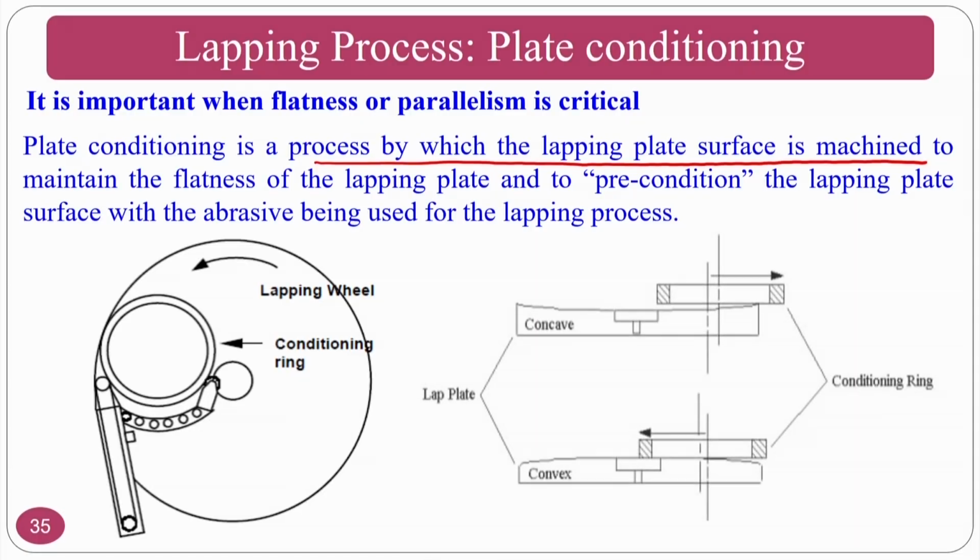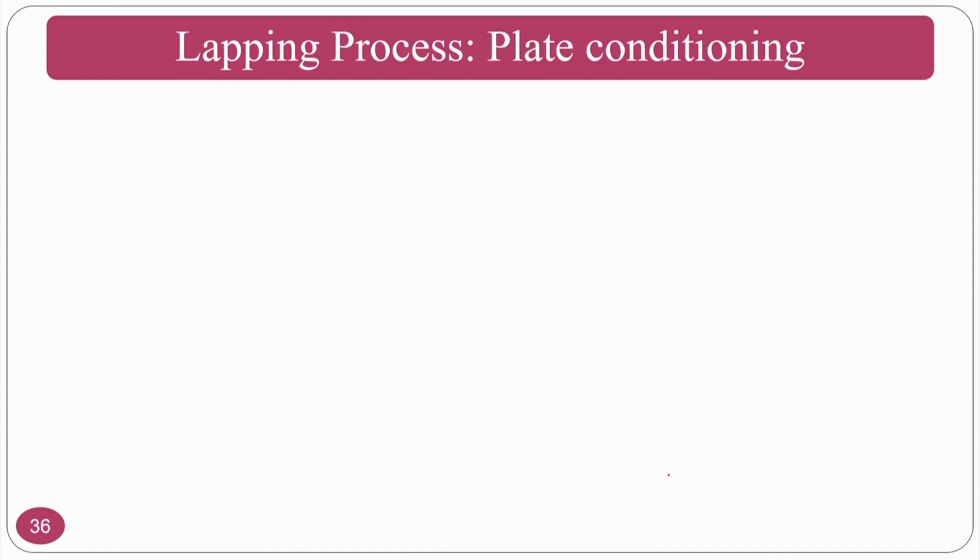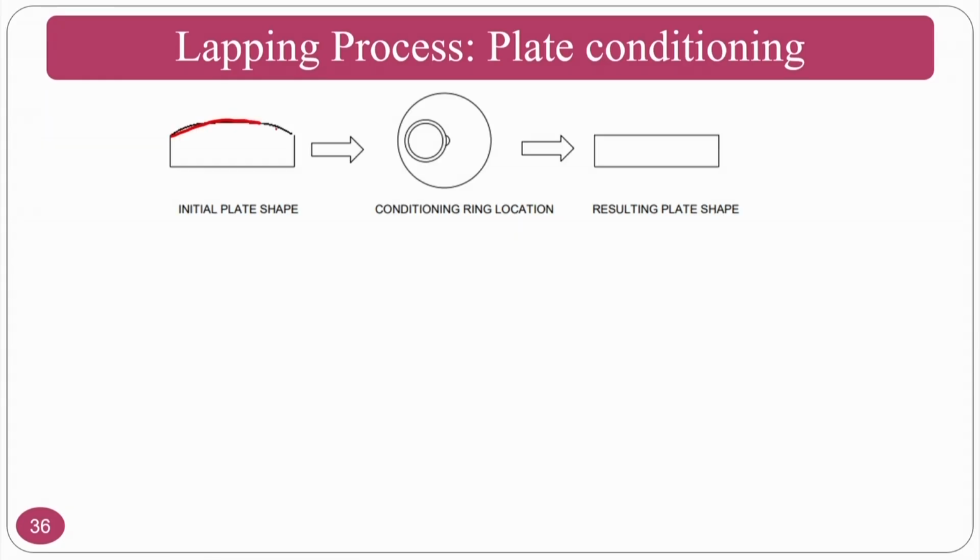For that purpose, assume that my lap plate is like this. So, I can use a lap wheel and I can make it very flat. If I have a plate like this and I want to make it flat like this, I will use the conditioning plate. I can remove this portion and make a flat surface. So, you will see the conditioning in the next slide. The initial plate shape is like this, and if you use a conditioning plate, you can make it very flat, so that you can use this particular flat surface for the workpieces.